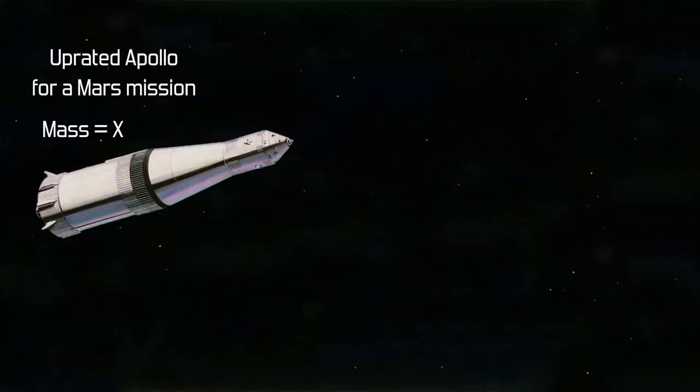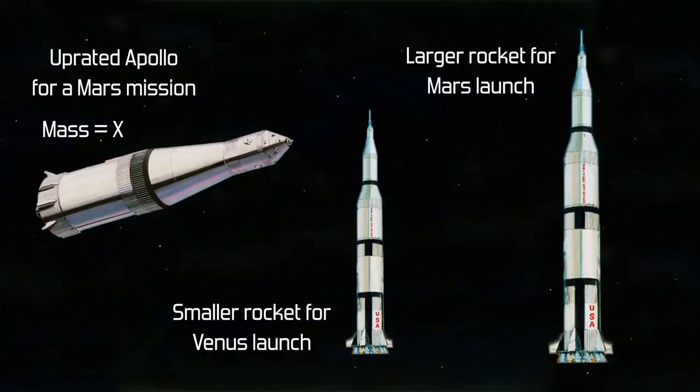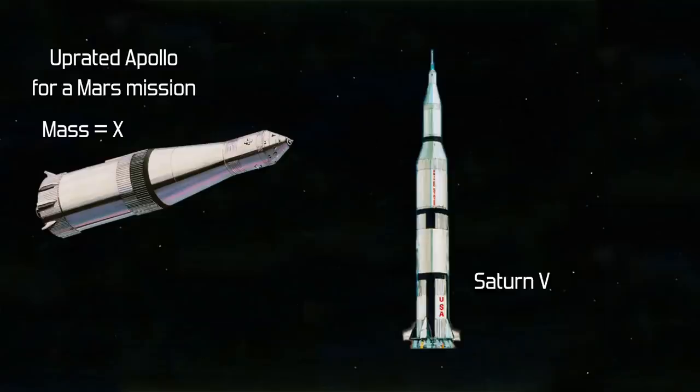So in this Venus mission concept, if your uprated Apollo stack weighs X, let's pretend that's an actual number right now, you would need a bigger, more powerful rocket to launch it to Mars than to Venus. But you only have one rocket, in this case the Saturn V. With that rocket, you can launch a lighter spacecraft to Mars or a heavier spacecraft to Venus. The difference in mass comes because you need more fuel for the Mars trajectory than for the Venus trajectory. So if you have one rocket and one big spacecraft, it makes sense to take advantage of the gravity well and launch to Venus, and use Venus to slingshot you to Mars.